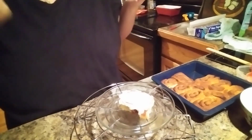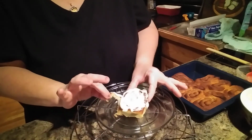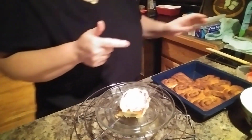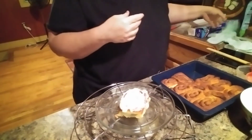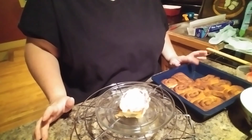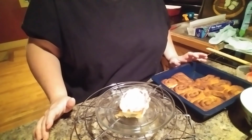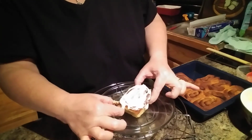And it tastes exactly like a cinnamon roll. That is crazy, y'all. That is crazy. I was not expecting it to taste like a cinnamon roll. It was really good. One thing I did is, with my butter, I didn't have any unsalted butter, but I didn't put any salt in it either. Since this is a savory, make sure you use unsalted butter. But I mean, you can't tell the difference. It tastes really good. And it just pulls apart.